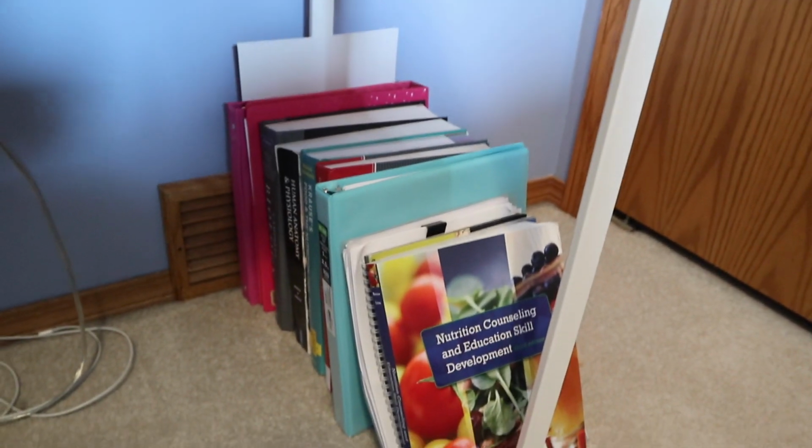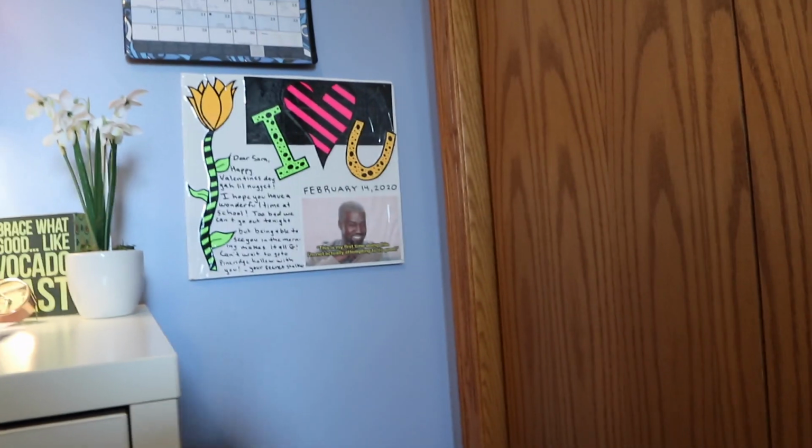So these are all my organized textbooks, some that I'm still kind of finishing up school with. And then here I put this card that Carlos made for me for Valentine's Day. It is a massive card. Put it on the wall. And there's some Kanye West right there. So I'm pretty proud of it.